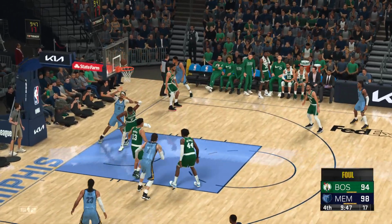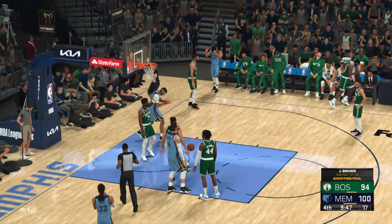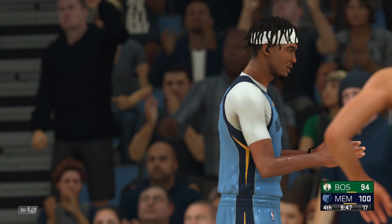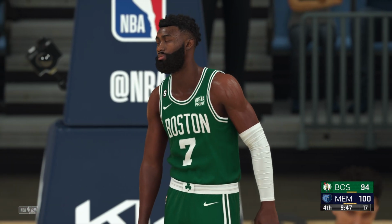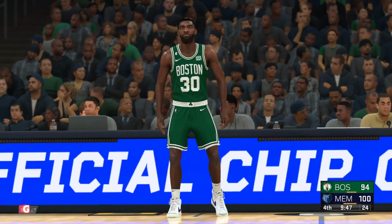Here's Williams, and they call the foul, so he's got the and-one chance here to make it a three-point play. Yeah, nothing too fancy. Just getting the job done when they need to make every possession count.